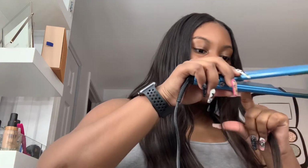Okay, and I'm back, guys, and it's time to do my hair for the morning. I decided not to put on my white shirt, so I wouldn't get a bunch of hair products on it. And it's time to flat iron my hair. And then once I flat iron my hair, I'm basically ready to go.